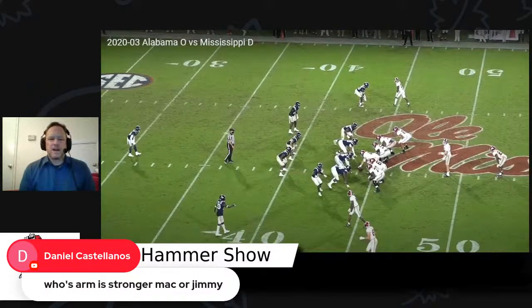I'm going to give the nod to Jones slightly. I don't think his arm's a whole lot stronger than Garoppolo. I think the thing is that he just gets the ball out quick, and so he's able to get the ball downfield. He takes those shots. I was looking at some film for the next game that I'll be doing tomorrow, and there's a play where he's on the right hash, play action, throws the ball from about the 50 down to about the 5.